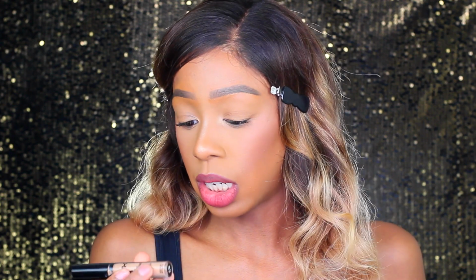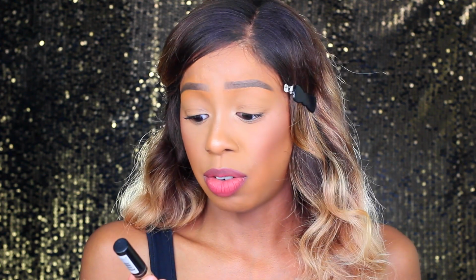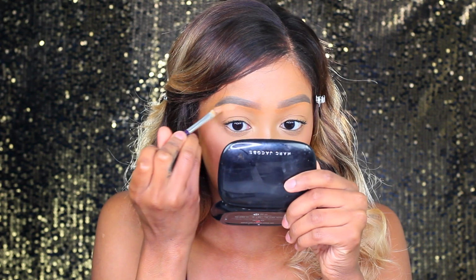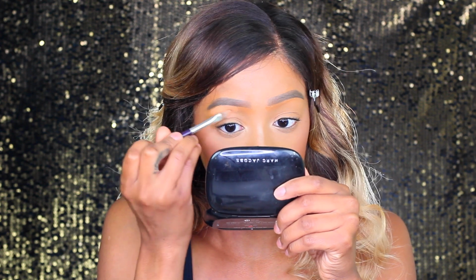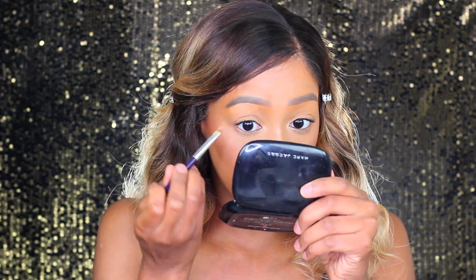To start out, I'm going to be using NYX HD Studio Photogenic Concealer in the shade Tan, which is color number 7. I'm going to put that on a concealer brush and carve out my brow. The purpose of doing this with a shade that's lighter than your skin tone is so that whatever you put underneath your eyebrow will pop more. If you like to put a highlighter or shimmery shade there, it'll definitely pop more. And if you just like to use a beige shade like I do, it's going to stand out a bit more. I usually use a shade lighter than that, but I kind of ran out.